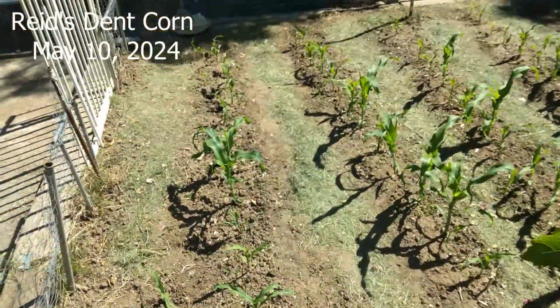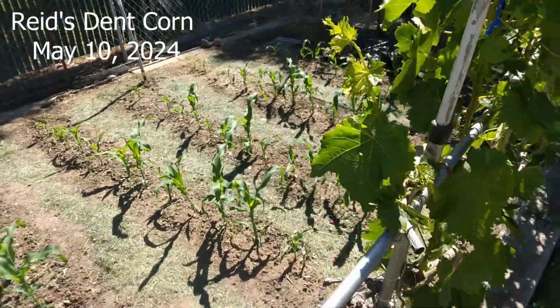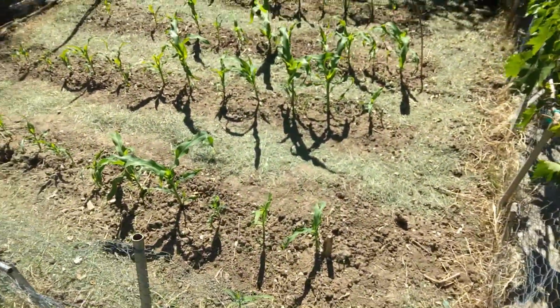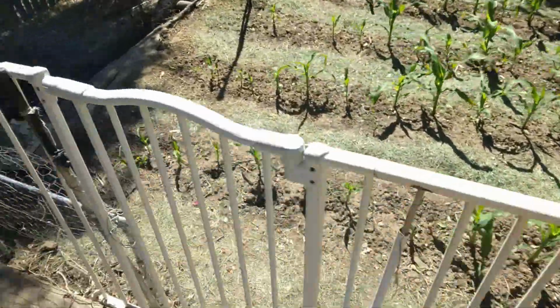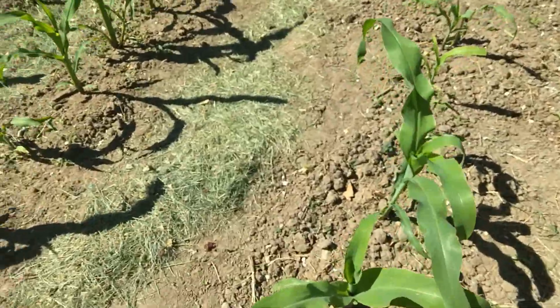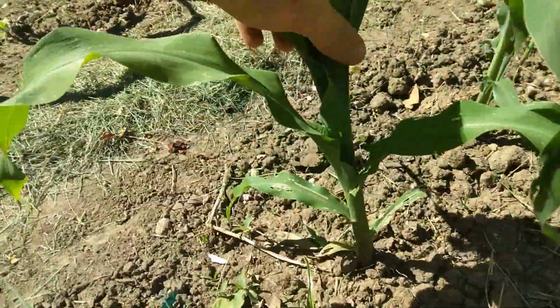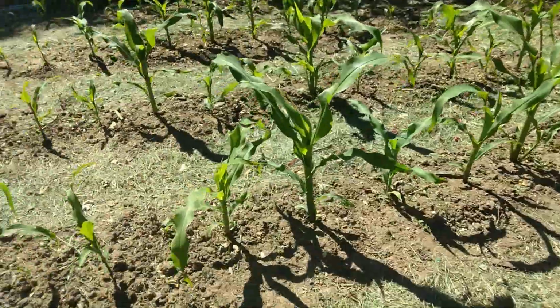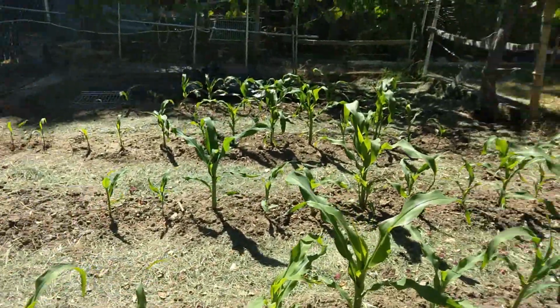It is May 10th. This year I have corn growing where the tomatoes were last year. This isn't regular old sweet corn you get at the store. This is dent corn I got online. This stuff, if it grows right, I don't know, 10 or 12 feet tall. We'll see how it grows.